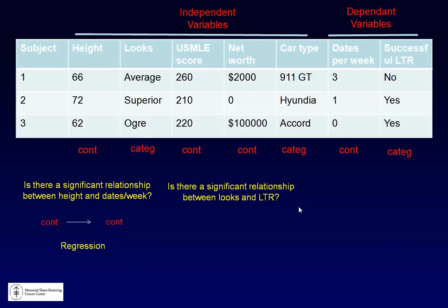Is there a significant relationship between looks and long-term relationships? Okay, looks is a categorical variable, and we're using that independent variable to predict a categorical dependent variable, which is successfulness of long-term relationships. I don't know if anybody knows this one, but when you use a categorical variable to predict another categorical variable, the statistical test you use is the chi-square test.